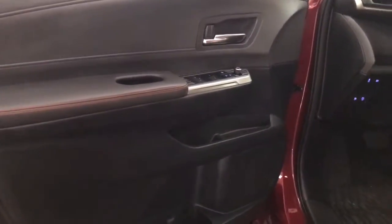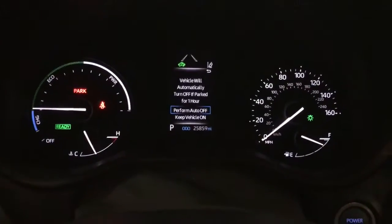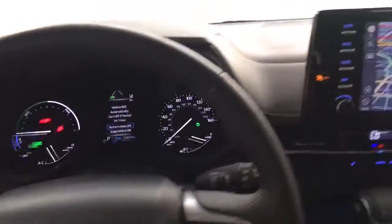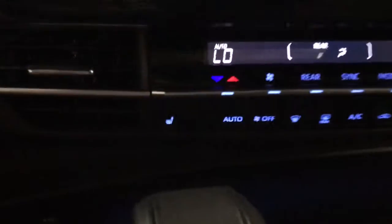These are just some of the great options this vehicle comes with: all-wheel drive, navigation system, hands-free liftgate, sunroof, moonroof, keyless entry, power liftgate, lane keeping assist, wood grain interior trim, adaptive cruise control, keyless start.